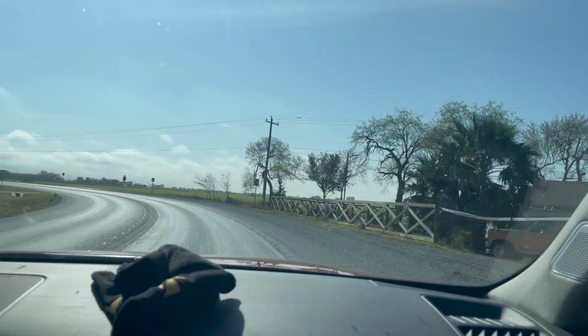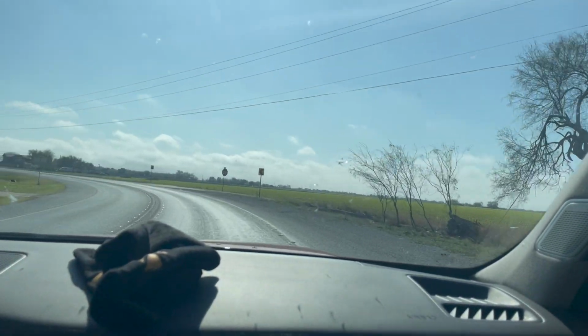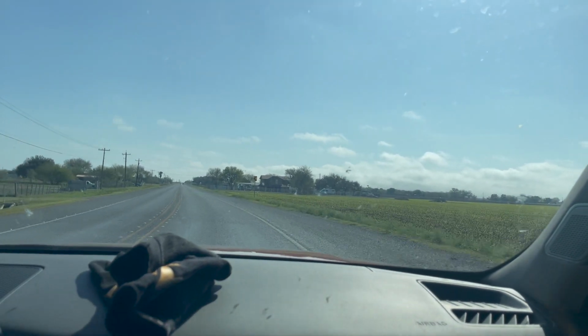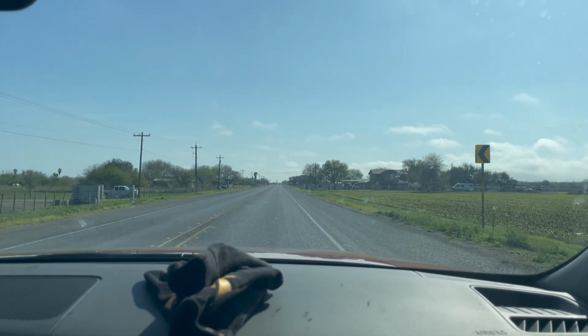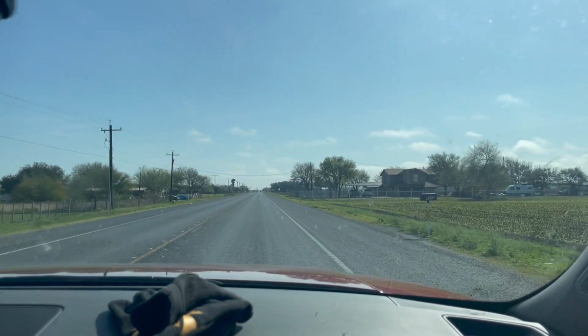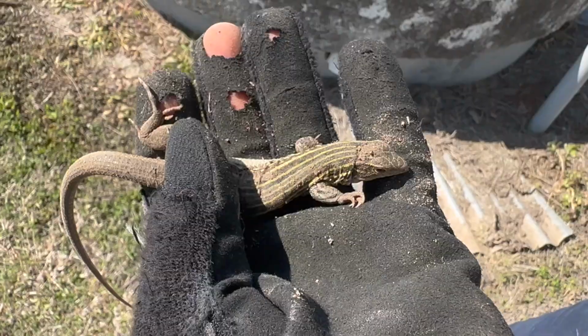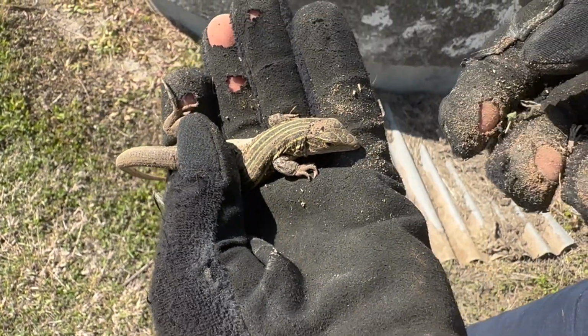We're heading to our next spot now. I'm really, really glad we got that. It makes finding nothing last night so much more worth it. But yeah, hoping for more snakes on the day. Let's get it. All right, so we're at our next spot of the day.